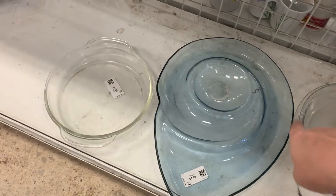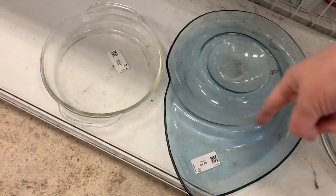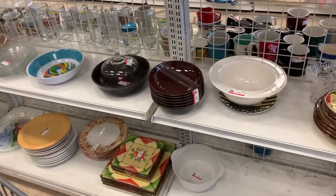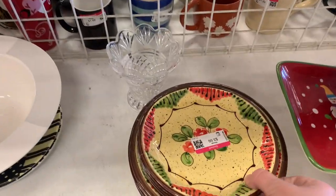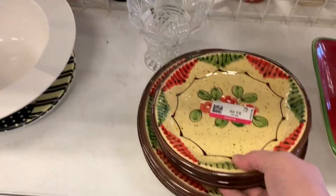This plate right here. So you start right there and you just kind of like eat. Well, actually, you'd start right here and you just kind of like eat all the way out. I like that. Oh my gosh, these plates are just wonderful. I like the colors.